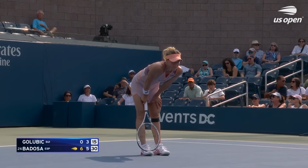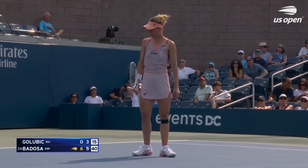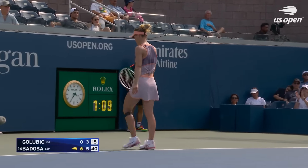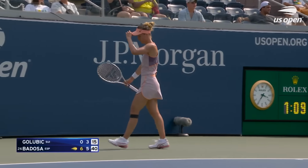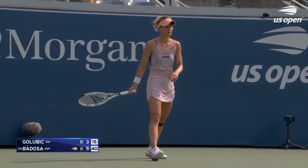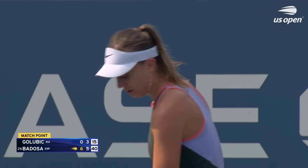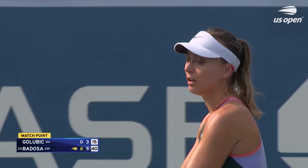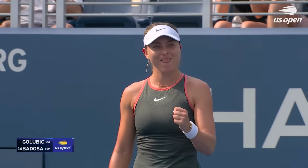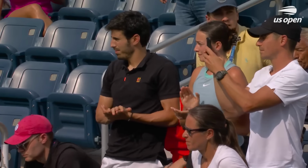It's a little bit long, and that pretty much sums up Viktorija Golubic's day today. 40-15. That it does. Missing by inches on some, or a millimeter on many shots. And that's the frustrating part. So after 1 hour and 9 minutes, Paula Badosa has not one, but 2 match points. Only needs one, a perfect ending to a pretty perfect start here at the US Open 2024.